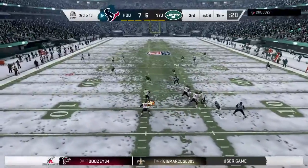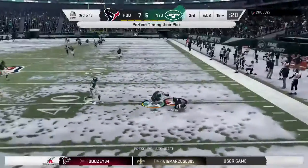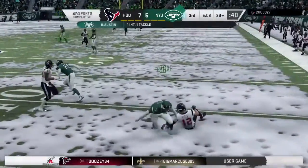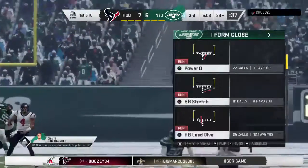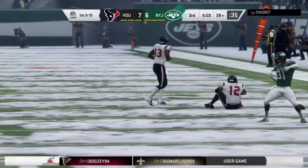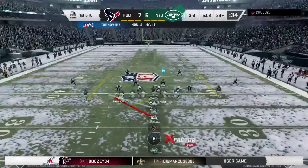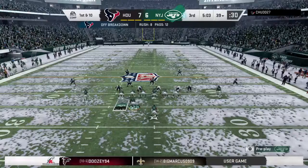Here's Watson. Going deep here for Stills. A 50-50 ball here, and it's intercepted. Picked off at the 39. And his guys are going to take over at the 39-yard line. First possession of the 3rd quarter, an interception, so maybe a second-half tone setter. Indeed, and not the tone they wanted to set.